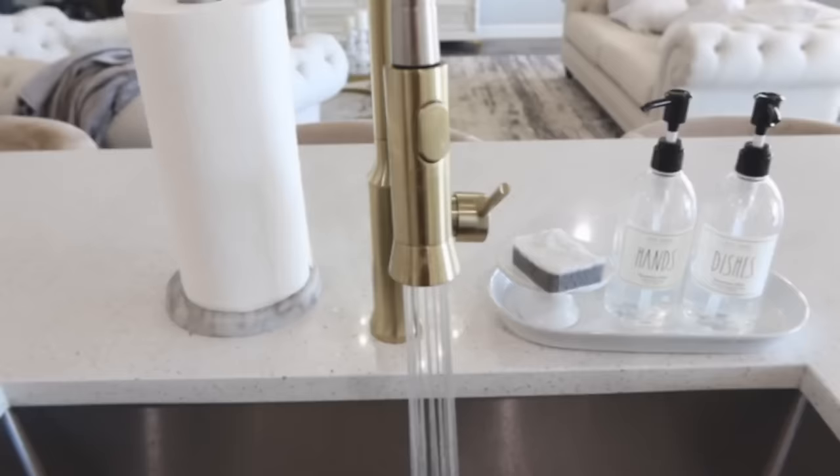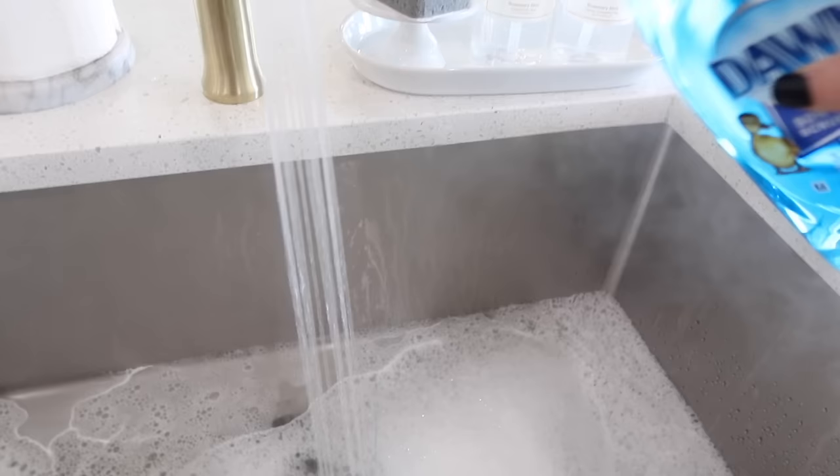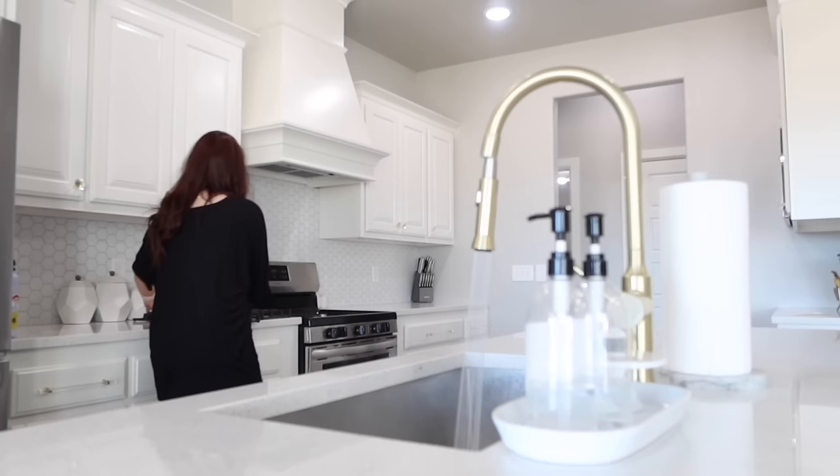So I'm gonna start filling up my sink just with soapy hot water, and I'm gonna add some Dawn to it just to help fight the grease. And I'm gonna put my oven burners, I guess you'd call them, in there. That is something super nice about when you have these big open sinks. I always get asked if I like it. It's really nice when you're cleaning things, because if there was a divider in this sink, they wouldn't fit.